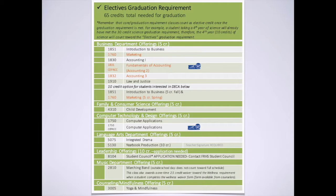So you see here the business department offerings. Introduction to Business is the primary gateway for that. And then we have some other options down below. There is an option for students to take Introduction to Business and Marketing, and they pair together to make a whole year option. That's the suggested route for students who are interested in joining DECA, which is our business club. Next we have Child Development under Family and Consumer Sciences, and then Computer, Tech, and Design has Computer Applications. That's another class that's available for Front Range credit, as you can see here.